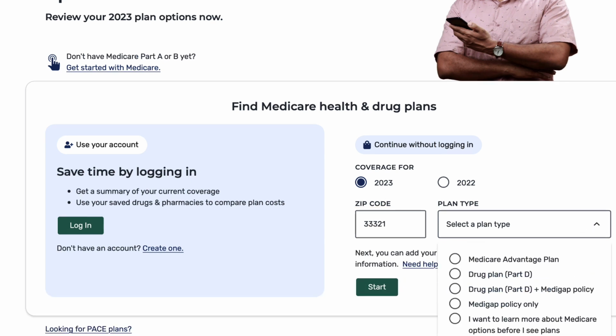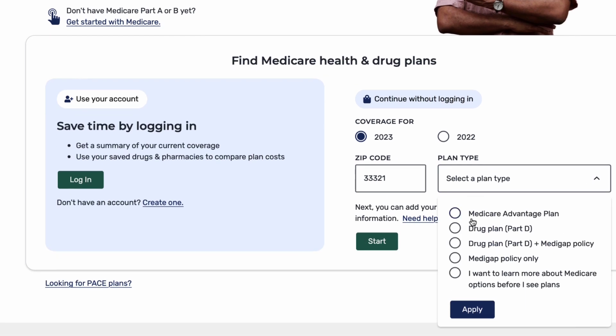and then it's going to ask you what type of plan. So you could look at a Medicare Advantage plan. That's what we talked about in the beginning of the video, Medicare Advantage, also known as Medicare Part C, also known as managed care plans. Or you could look at a drug plan, which are the Part D plans. Now, many Medicare Advantage plans actually offer prescription drug coverage. So if you are going to go the Medicare Advantage route, then you definitely want to take a look at those Medicare Advantage plans that offer prescription drugs.